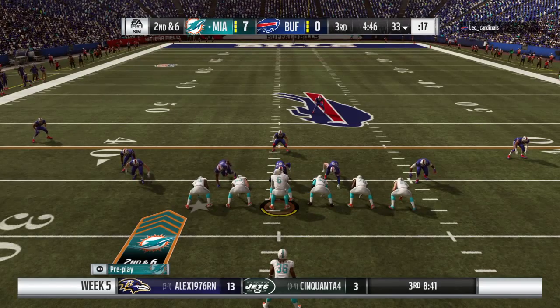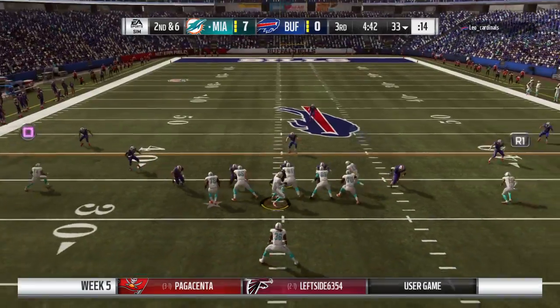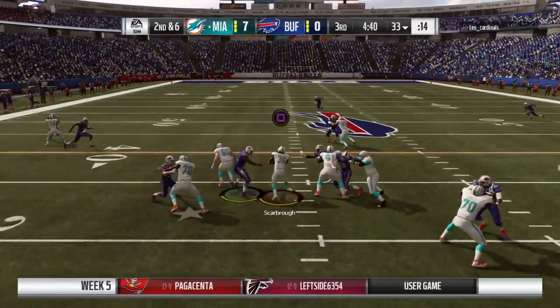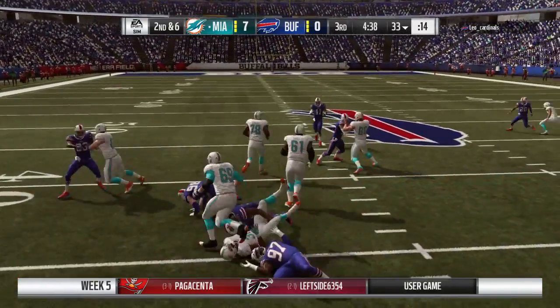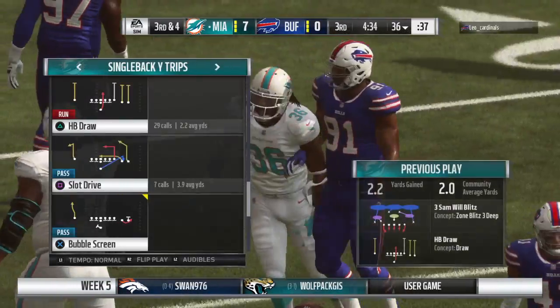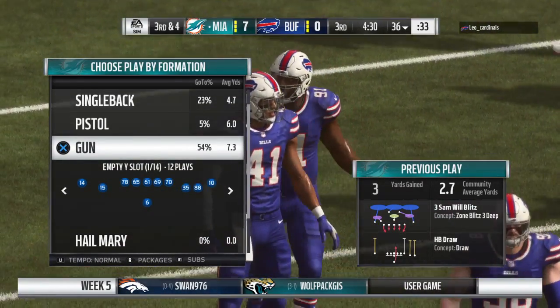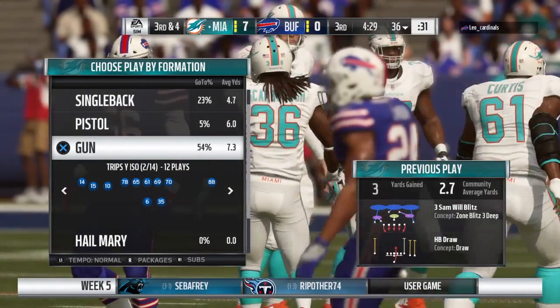All right, here we go. Green 39. Green 39. It's Scarborough again. And the hole closes quickly. He gets it across the 35 to the 36-yard line. 3 yards on the pickup. That's going to set up an interesting 3rd and about 4 to go.